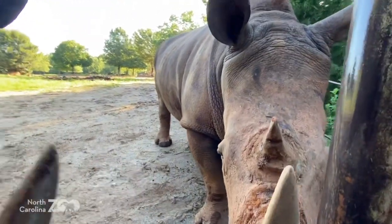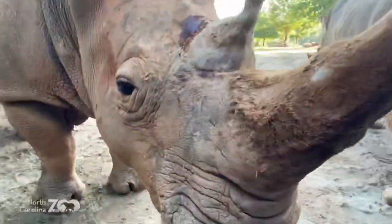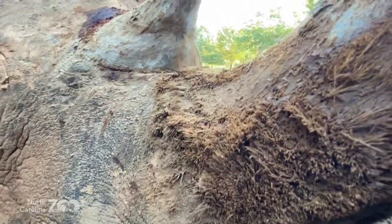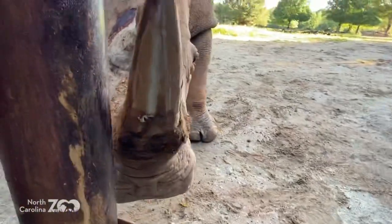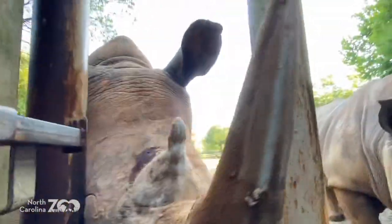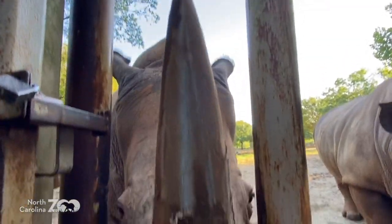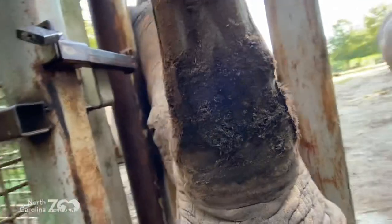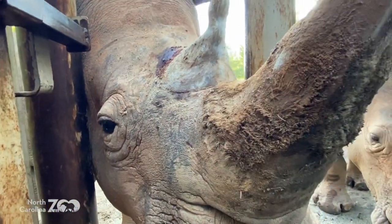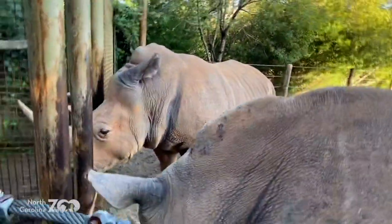Remember we told you last time that the horn is made of keratin fibers, kind of hair-like. You can really see them here, as Wendy can show you. They have hair on their horn. They groom their horn, kind of rub the hair and compress it down. You can see there's a big rub mark right there. If they don't do that, it will grow and grow and get really long. The two-year-olds are still learning their grooming habits, so their horn hair is very long.